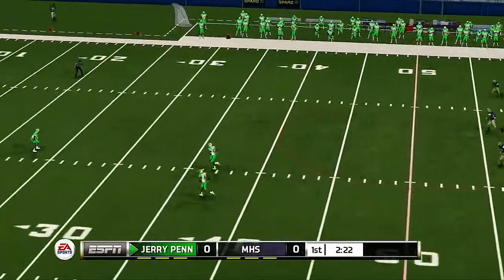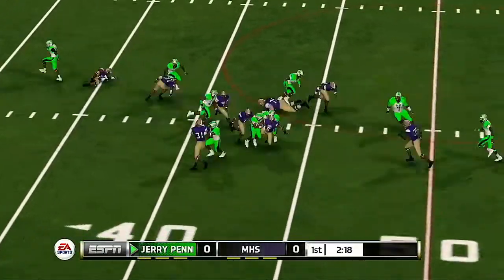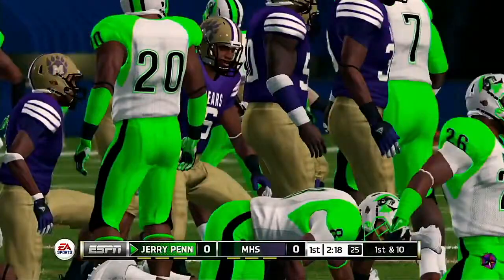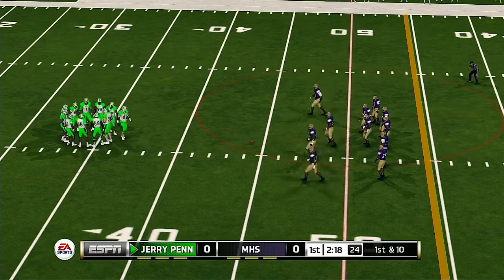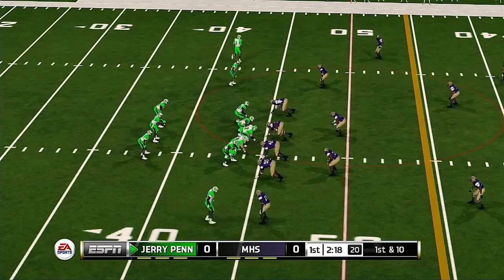And this one is a beauty. He's to the 40, and he's hammered down. And he was able to pick up some nice yards on the return. I don't think either team has a clear advantage so far. Let's see if they can make some plays and get a little separation.